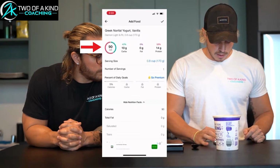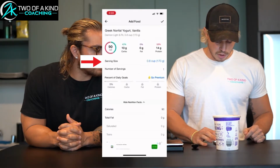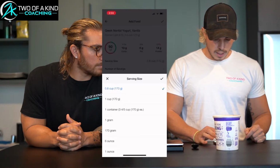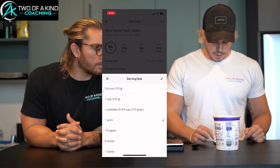All right, so now that we found the food item that we want, we want to double check and make sure the macros line up. So if you take a look at the nutrition label here, it's 90 calories, 0 fat, 10 carb, and 14 protein. So if we look here, 90 calories, 10 carb, 0 fat, 14 grams of protein. So this is the one we want to use. So from here, you want to go to serving size, and you can use the serving size that is on the label, or you can choose to do 1 gram, which is a little more accurate. So we're going to choose that option.